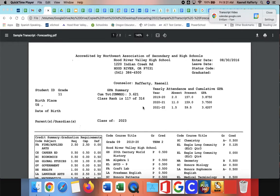So one of the things you'll want to pay attention to is what we call a GPA summary. In this GPA summary, you will have a cumulative total, which is an unweighted high school GPA. For this student in particular, it's a 3.62. And that's pretty good. Most four-year colleges want a 3.0 or above, okay? If you're looking at a trade school or going to community college, it's still really good to try your best. So for this student, they have a 3.62 GPA, and your GPA is calculated after every trimester.